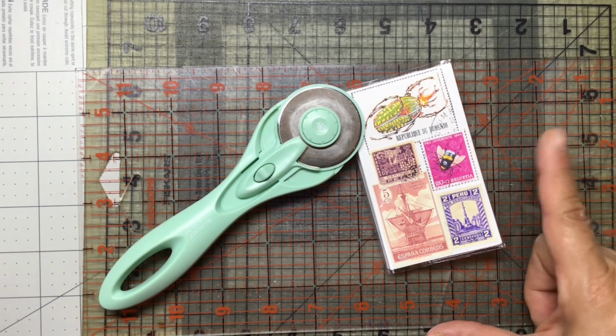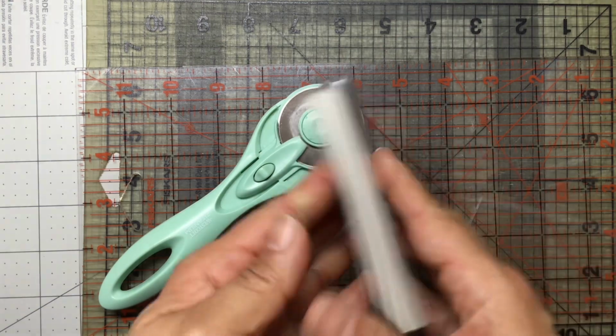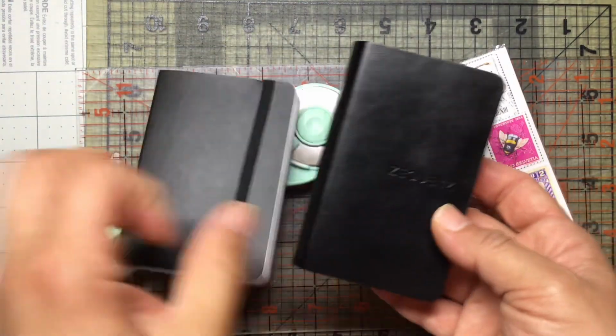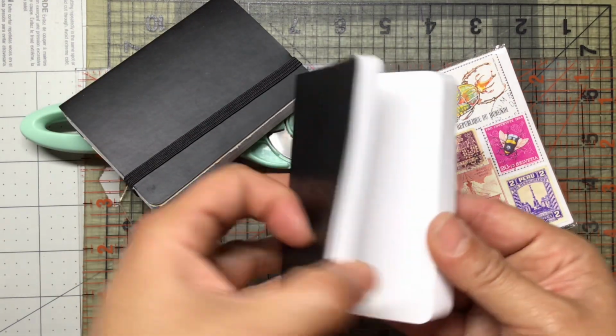So in this video, we're going to have fun with a little bit of bookbinding, a little cover. So I've got little notebooks. Like the sequins, they cost more in shipping than the item itself.